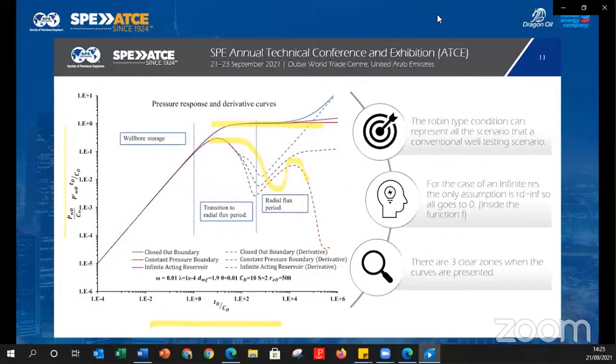transmissibility of the fracture and the reservoir, leading to the conclusion that probably all the non-conventionals in the world are between this range of curves. We're not applying closed boundary, we're not applying constant pressure. We have a curve that moves between this path. And it's important because if we could find out which is the transmissibility ratio, we could identify how good was our stimulation process in the reservoir.